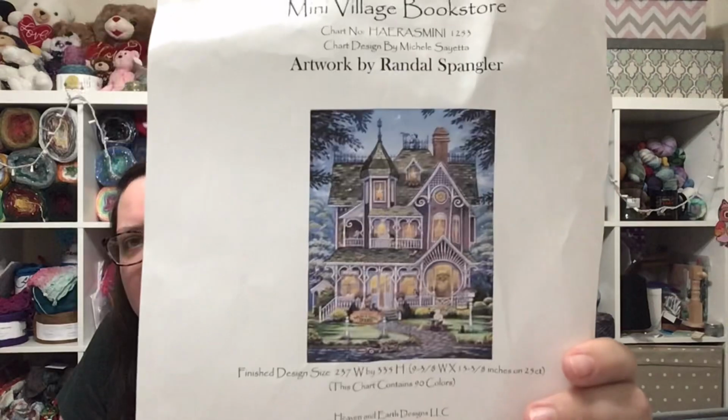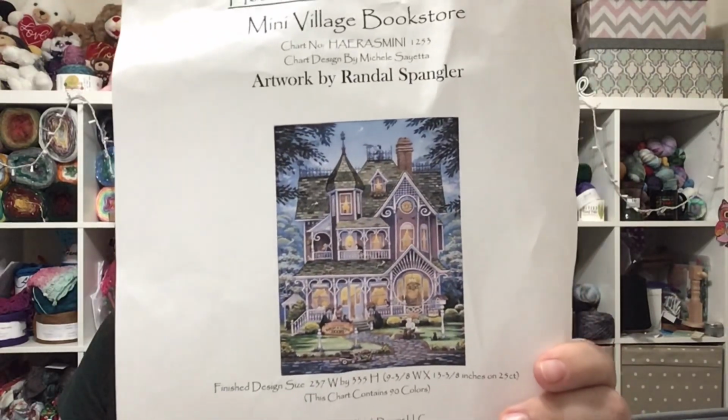And the last one that I worked on, I did not get much done on. And that is my mini village bookstore. And that's what it will look like when it's done. I'm not going to show you a before picture because I can tell you what I can show you easily.